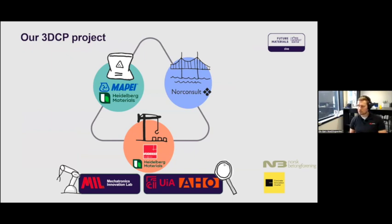the project collaborators are here on this slide. So the project we have ongoing is owned by Future Materials Catapult Center. And the participants are, as you can see from the end user side, Veidekke and Heidelberg Materials. These are the companies that have an idea of how they want to implement concrete printing in the industry for their applications. We have Norconsult, who does the design calculations and the FEA, et cetera, looking at how this fits to regulations. And we have Mapei and Heidelberg Materials, who supply the chemicals and the materials as well. And on the university side, we have University of Agder and the Architectural University in Oslo. So together, we have quite a good bunch that can hopefully address most of the topics that come up, not solve everything, of course.